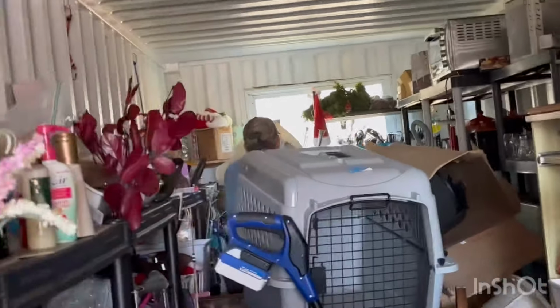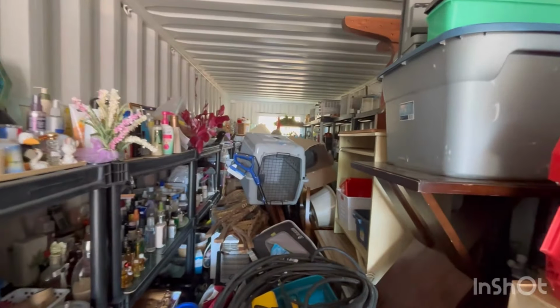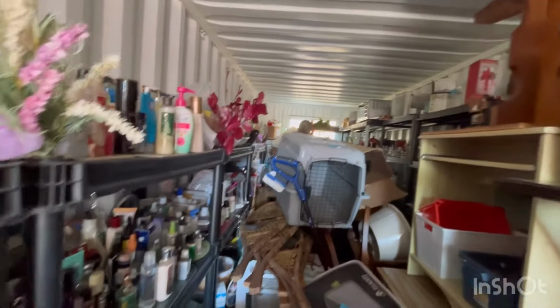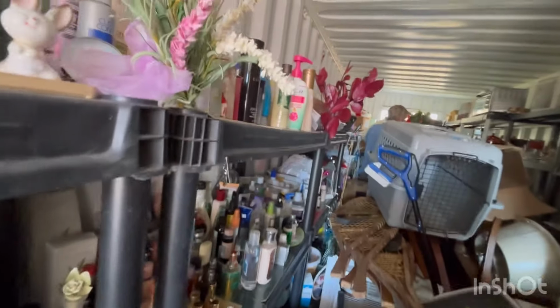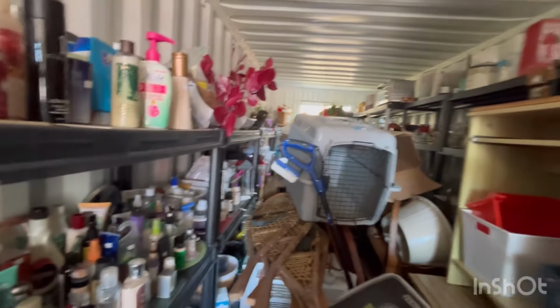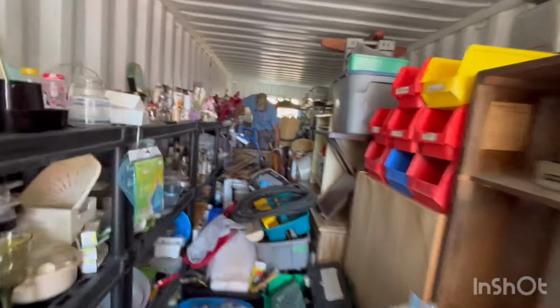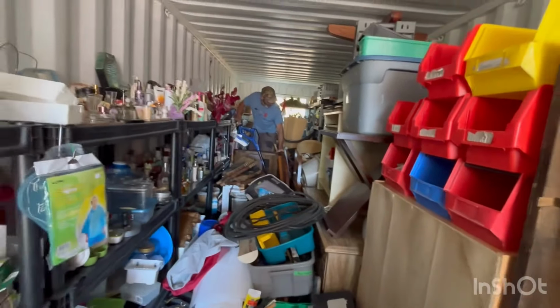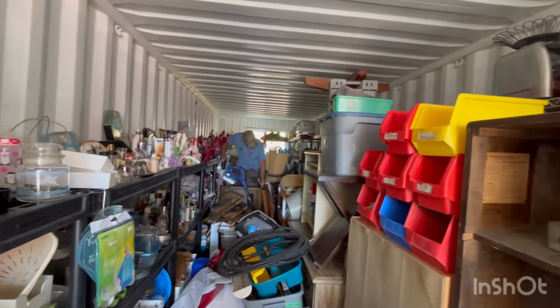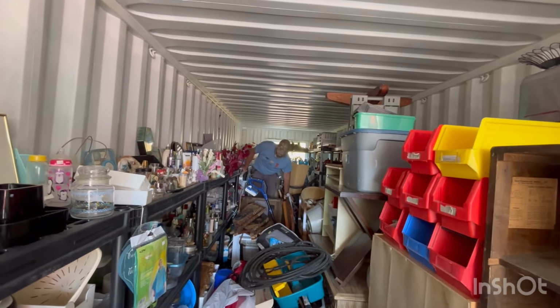Let's see if I can get in there to get them. That's as far as I can go. All right, hang on. All right, got it out. There it is. And now Rod's got to get out without hurting my leg. Yeah, be careful. You did pretty good going in there.